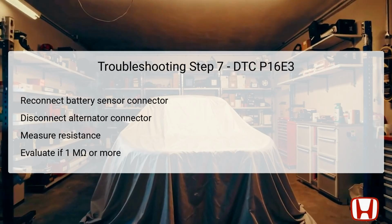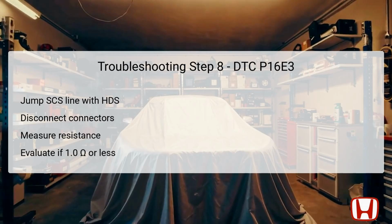If the measured resistance is 1 megaohm or more, you move on to step 8. Conversely, if it reads less than 1 megaohm, this indicates a malfunction in the battery sensor itself, warranting its replacement. In step 8, you again jump the SCS line with the HDS and wait for more than 1 minute. This step is followed by disconnecting both the 12-volt battery sensor's 2P connector and the PCM connector A.